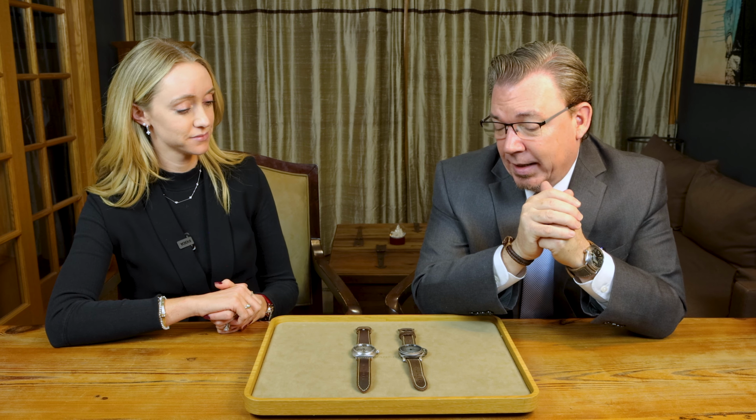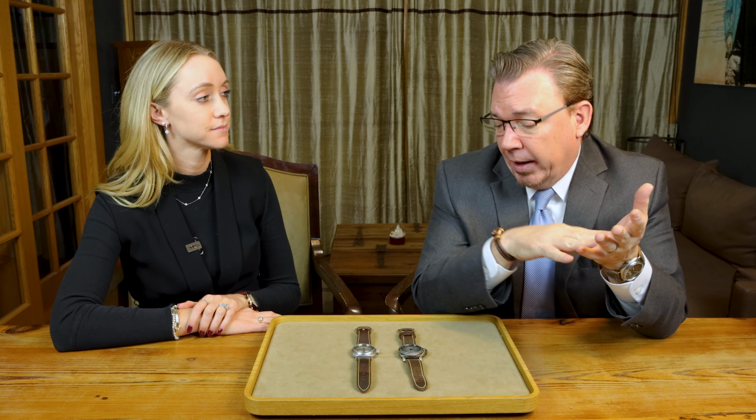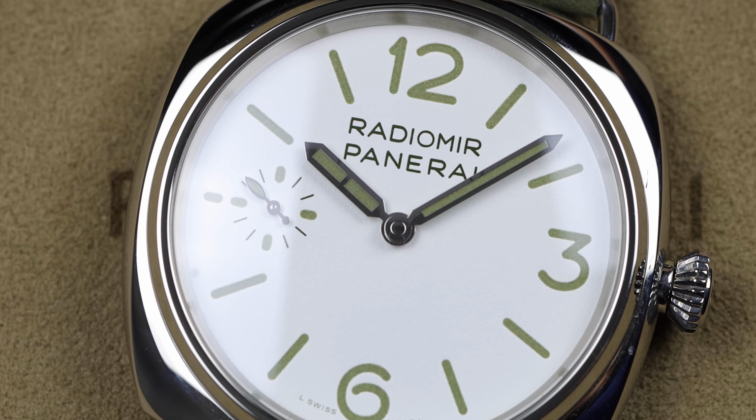But overall, I just thought Panerai absolutely killed it this year. For me, as you guys know, it was the Radiomirs. I called a couple of them right, which I've been good so far in my predictions. But it's that antique steel. The minute I started seeing that little cut in the hour hand, it's just this nod to nostalgia.